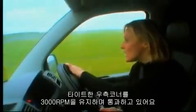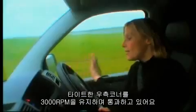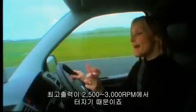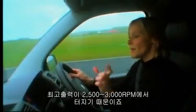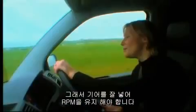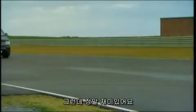Pulling out of this corner here, really tight right-hander, about 3,000 RPM, boot the throttle, it just picks up and goes. Maximum power you can get is between about 2,500 and 3,500 RPM, so you do have to work the gearbox to make sure you stay in that power band, but it is so rewarding.